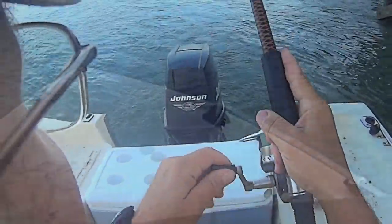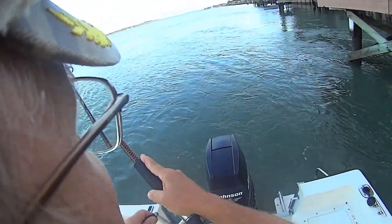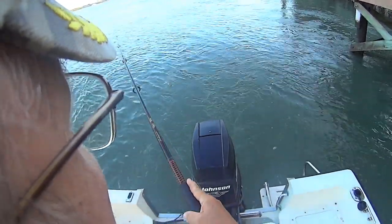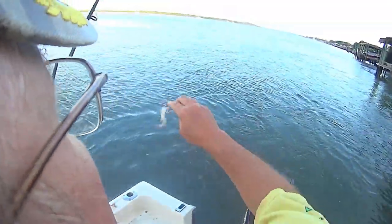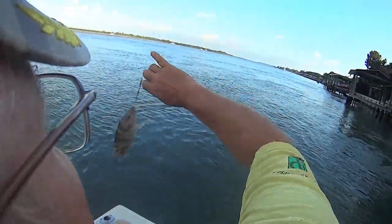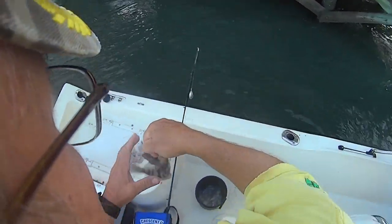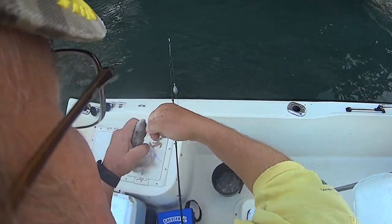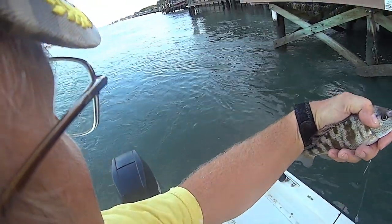All right, I'm fishing along the docks today. It is way too windy out. I don't expect to catch too much, but I'm just out having fun. Got a 4-ounce sinker on, and I'm barely able to make it down to the bottom because this water's ripping so much. First fish, big fish.